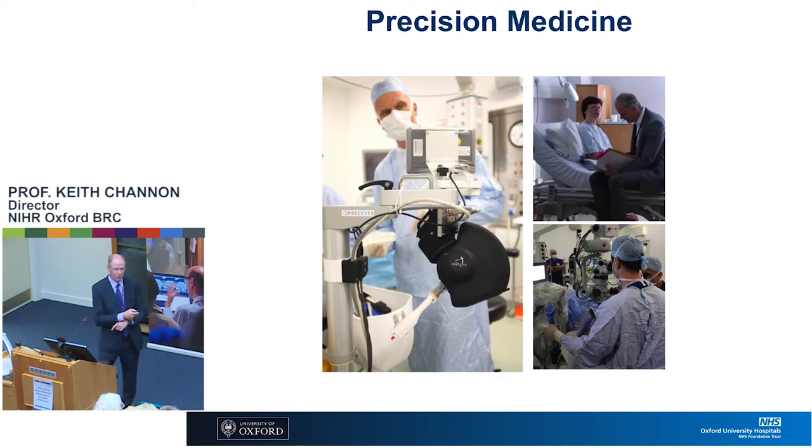out by Robert McLaren in the Oxford Eye Hospital, correcting genetic defects in people with inherited blindness by delivering the gene into the back of the eye, correcting the genetic defect, and restoring sight in people who would otherwise be blind with no hope of treatment.